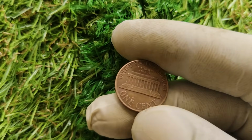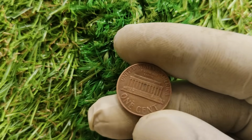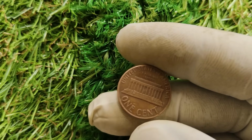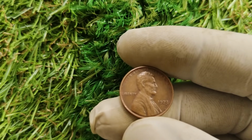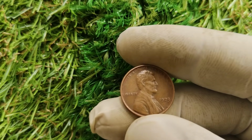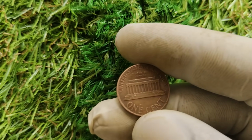a closer look. Check the date. Look for that absence of a mint mark. Examine the coin under good lighting. Does it still have that original red glow? Are the details sharp and the surfaces free from scratches? If so, you might just be holding something far more valuable than a single cent.